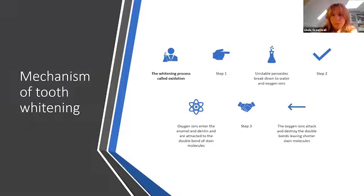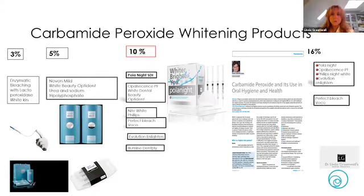So the process of whitening is an oxidization process where the hydrogen peroxide breaks down into oxygen and water. It's the oxygen which gets inside the tooth. So take a photo of this. These are some of the products that are available on the UK market.